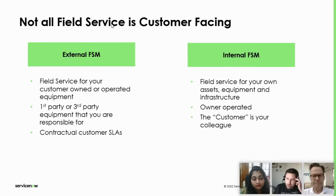So if you think of the classic examples of someone coming to your house to install or repair broadband, or someone coming to the office to fix a printer, someone coming to your house to repair a chip in your windscreen. All of these are what we would consider to be external FSM. And in this B2C model, the end customers are generally members of the public, so they are your customers, and you'll have contractual SLAs with them.